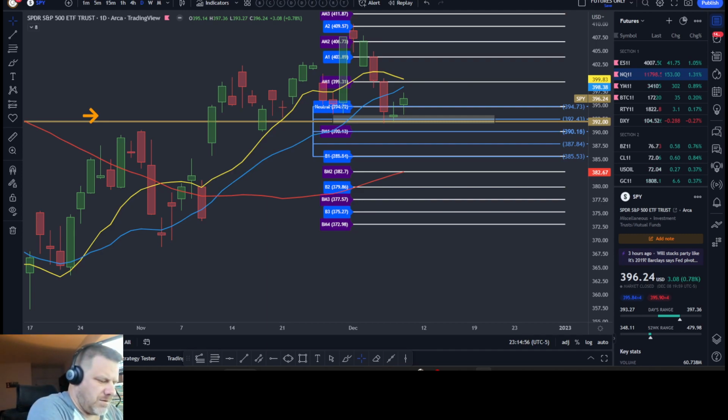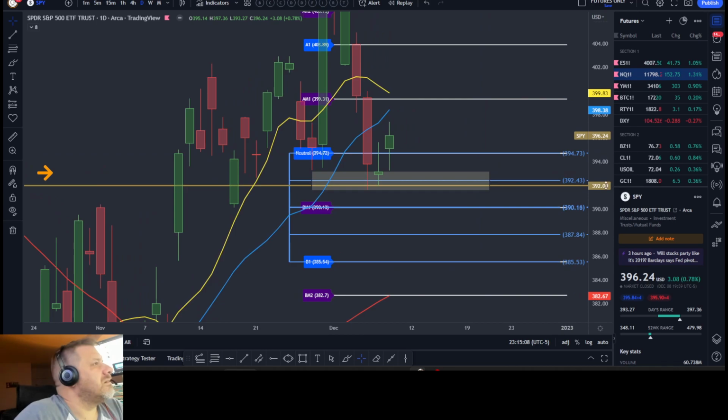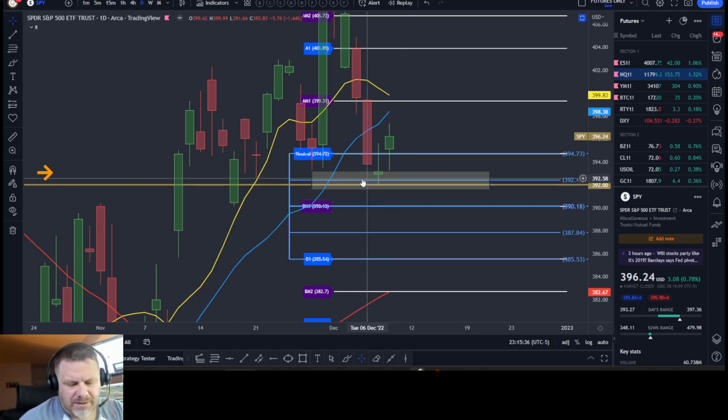Type in this tool here. SPY, we need to be above the 392. And this is another chart where earlier this week we were identifying this gray area, that anything within this vicinity, the 392.43 and 392, anything below that or a touch, we'd be looking at scaling in for buying opportunities.